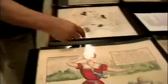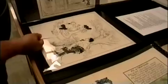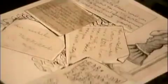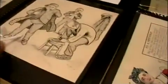Over here we have some of his drawings. Here he's making fun of the Cubs, who were still losing back in those days. And here's the Giants, and of course it was the New York Giants at that time. But it's kind of interesting to go through. There's some political cartoons, but everybody recognizes who that is.